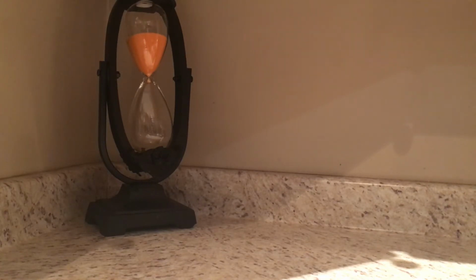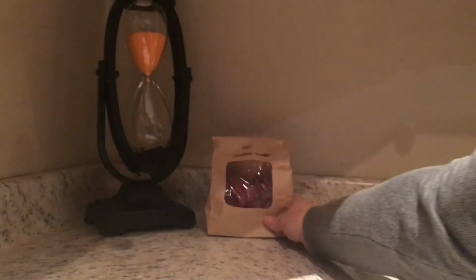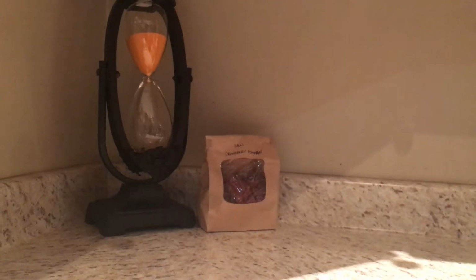What I'm gonna start off with showing you guys, for those of you who've watched that cutting video I did for Bath & Body Works candles, is some of the candles I chunked up and that I'd like to try to melt a few of in the course of October. So we have Bath & Body Works Cranberry Pumpkin. Those are all the chunk melts that I did up there.